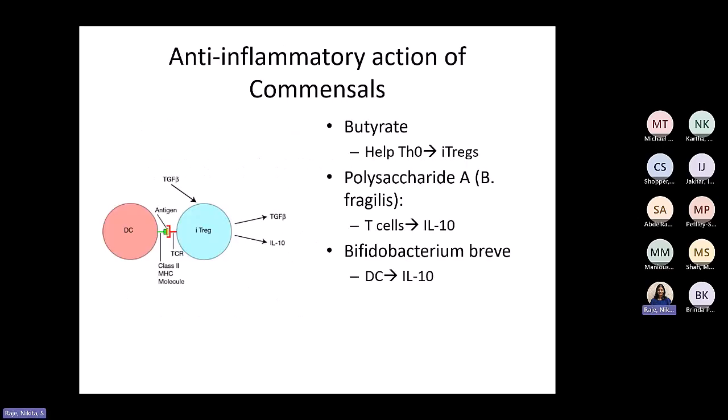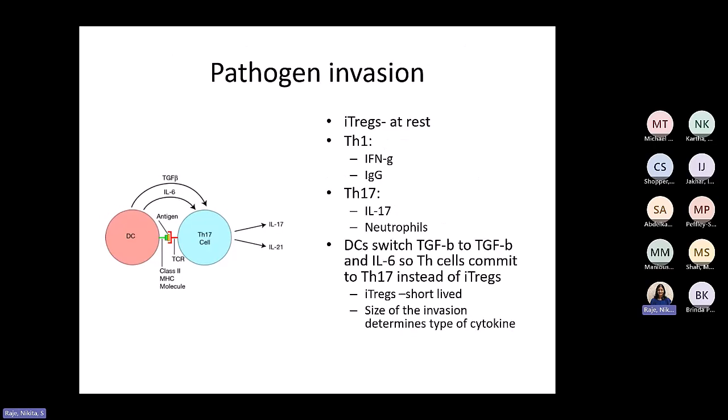Commensals, how do these bacteria help our body? They produce butyrate, and butyrate helps to convert the T helper zero cells. They induce them to become iTregs. There is polysaccharide A that is produced by the B. fragilis microbe, and that helps the T cells in producing IL-10 and having that anti-inflammatory cytokine available. Bifidobacterium breve, that's also another bacteria. It induces the dendritic cells to produce IL-10 as well.